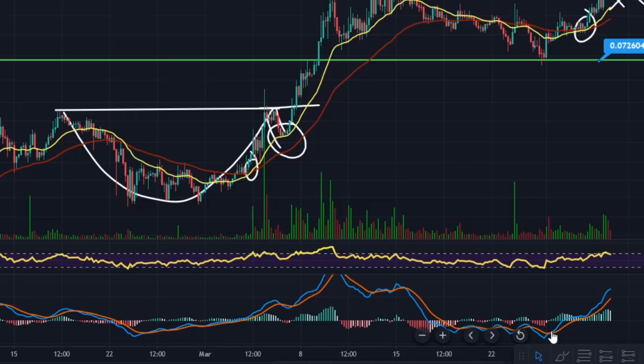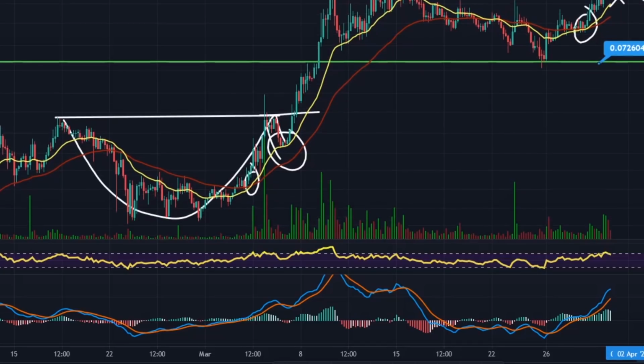Just here, you've got a bullish cross on the, let's remove this. See, these are the things you do in technical analysis. You just look for rinse repeat patterns. So you've got a bullish cross on the 26th of March, and then you had a bullish cross on the 29th of March, 3 days later. I'll leave you with that information.